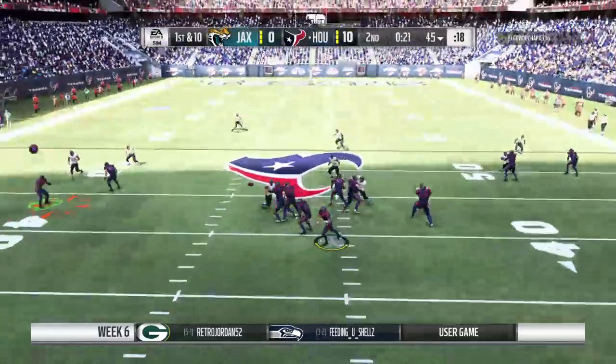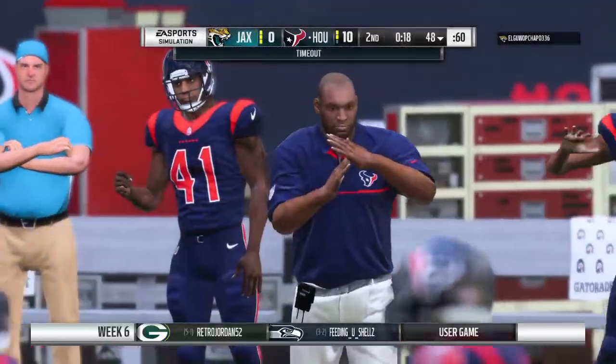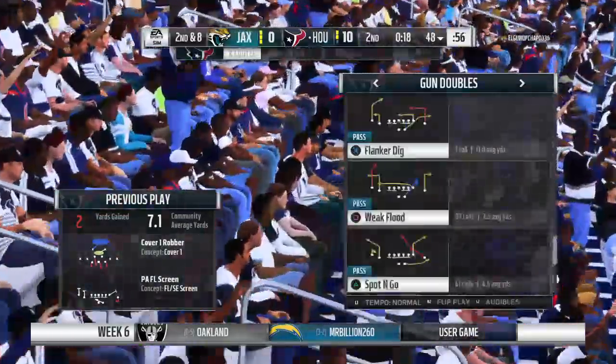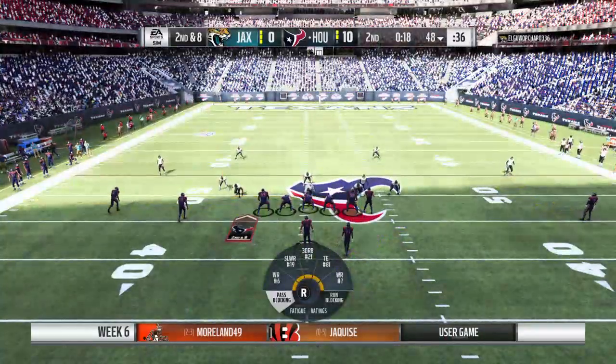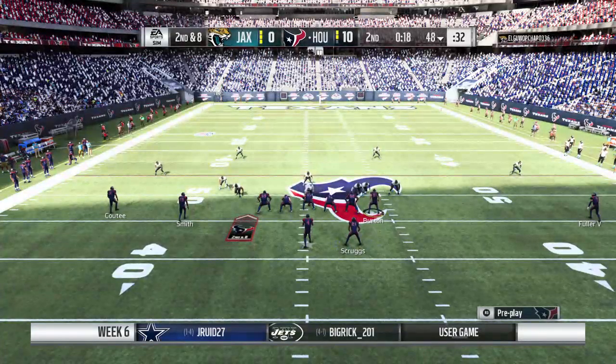On 1st down, Watson. Throw left side, completes it, and he'll get out a couple yards shy of midfield at the 48. Now whistles come in. We're going to get a timeout here by the offense, as the clock will stop with 18 seconds to go in the 1st half. So 2nd and 8 here after the pass play for 2 yards on 1st down.